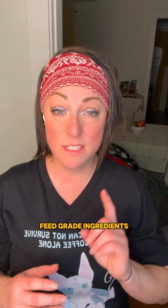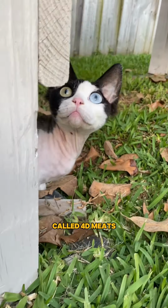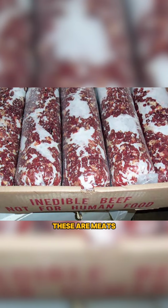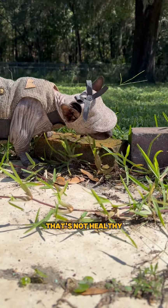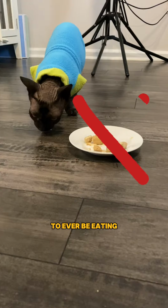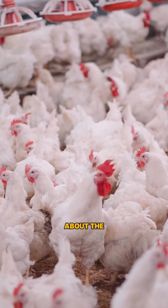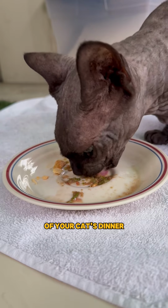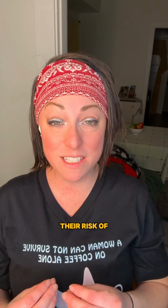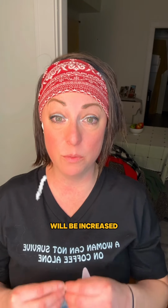Feed grade ingredients, they are allowed to use what's called 4D meats. These are meats that are allowed to be from dead animals, diseased animals, dying animals, or animals who have been put down by euthanasia. So clearly, that's not healthy for your pet to ever be eating, but especially when we're thinking about the context of the bird flu, we do not want birds who are diseased or dying to be part of your cat's dinner. Their risk of acquiring H5N1 bird flu will be increased.